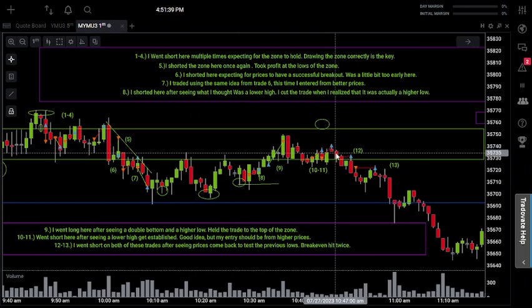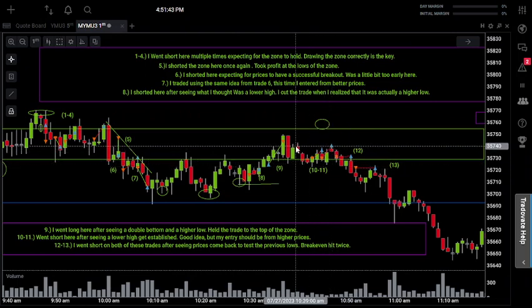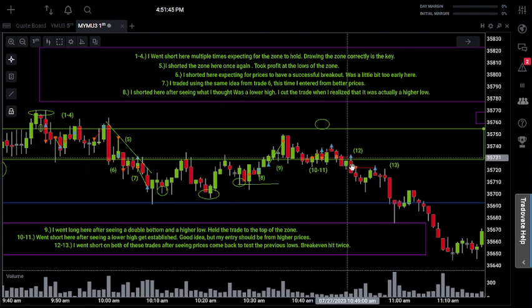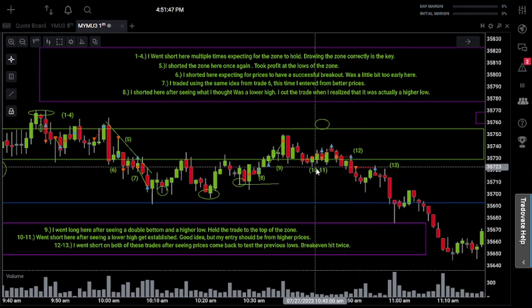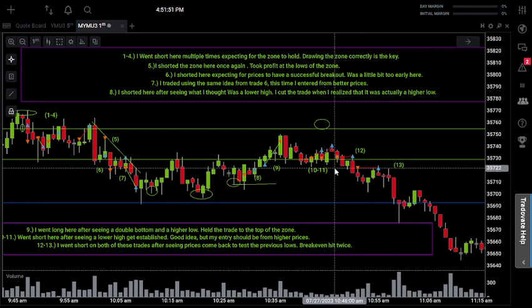And that's exactly what it did on this last candle right here. It came back to retest that level, and then that's when the short trade started to take off. So you can have the right idea, but you got to make sure that you get in at the right prices too. You need the right idea plus the right timing.